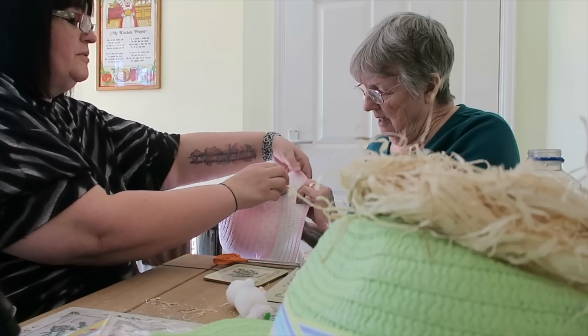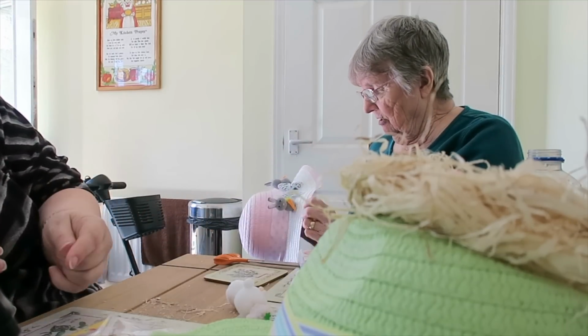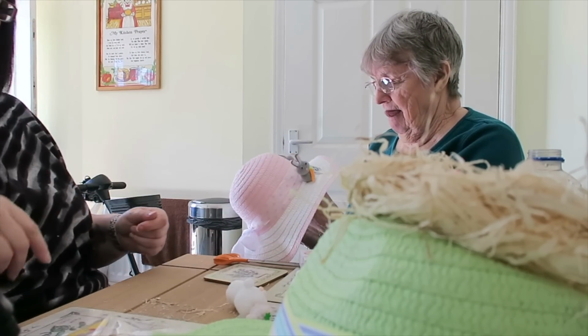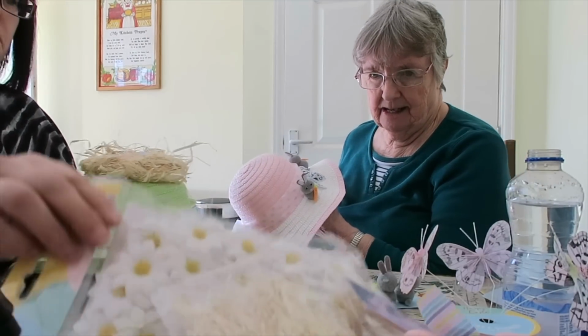I mean, you can pull him off, but once he's in, really. He's not going to be adjusted, but these can be adjusted. And you can have more bunnies if you want. You can go bunnies and butterflies all the way around if you want. It's entirely up to you.